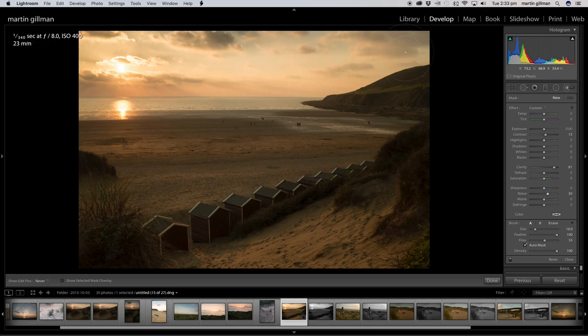Nice soft brush, so I don't get too much where I don't want it to be. I'm not too worried about encroaching on the sea there because that won't hurt at all. When I've done that, I'm just going to let go of my mouse button and just hover over it and just see where I've got it all in. Okay, a little bit there that I've missed. Back again. Lovely. Okay, and this is a quick edit, so I can just look at that.